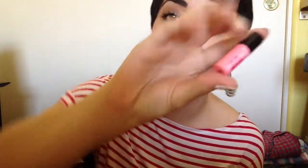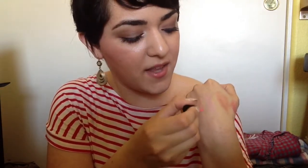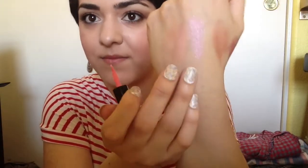This is by Benefit and it's the Posie Tint. So yeah, it's a tint, a lip stain or a cheek stain, whatever you want to use it for. It's a really pinky color, so you apply it and you use your fingers to blend it out. It's right here. The problem I have with this is it doesn't show up that well.